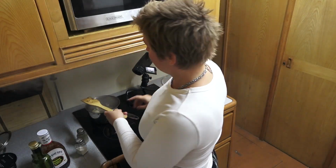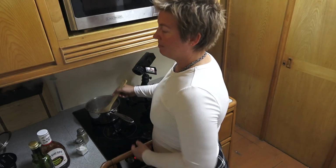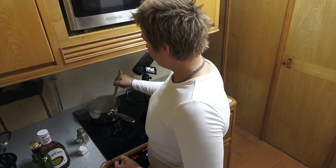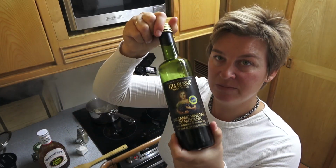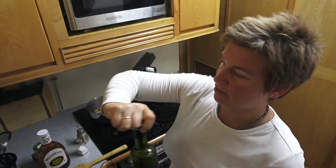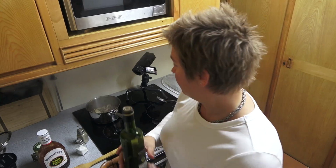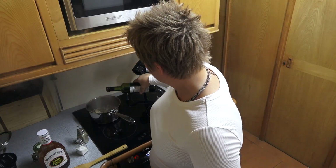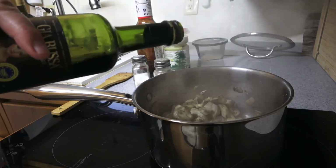I don't know if you could see because of all that steam. And I can't breathe because of the pepper. So I'm going to put some of this balsamic vinegar in there. Oh gosh. Now this stuff is really strong, so you don't need a lot of it. But it gives it good flavor. Just a little sprinkle. Yeah, you don't want a lot of it.